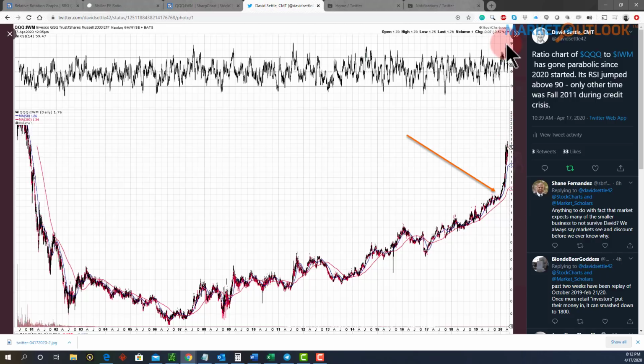In fact, the RSI for that move got up to above 90, which is very high for RSI on a daily chart. And the last time we had that was here in August 2011. For the next couple of years, about 2.5 years, QQQ struggled to gain any traction against small caps. And there was a lot of volatility, some ups and downs. The markets had a really good 2013, but it was small caps that led the way higher there.